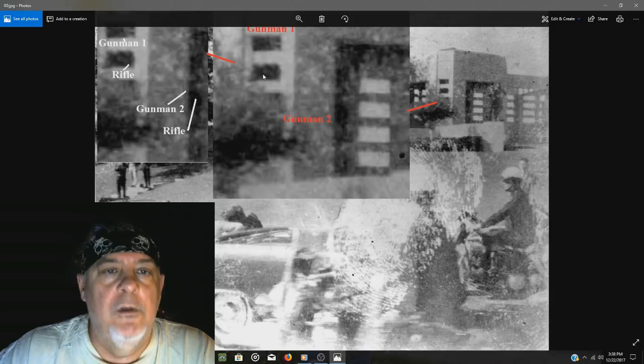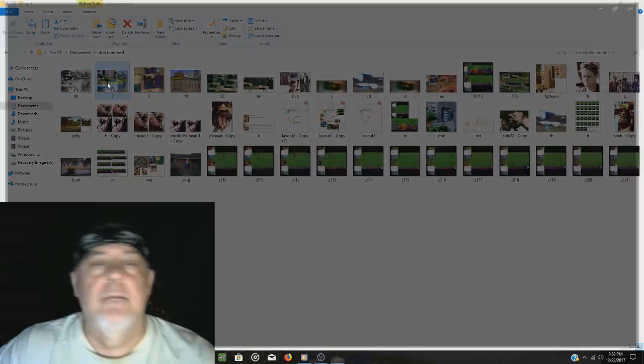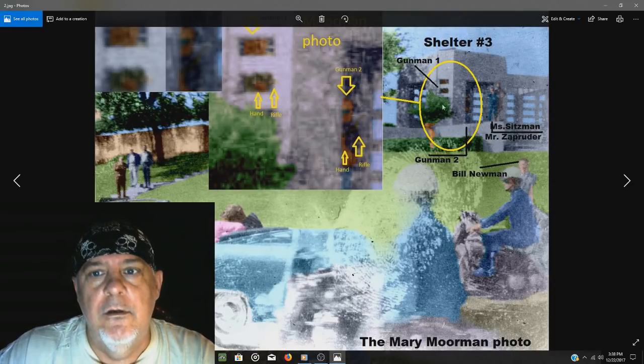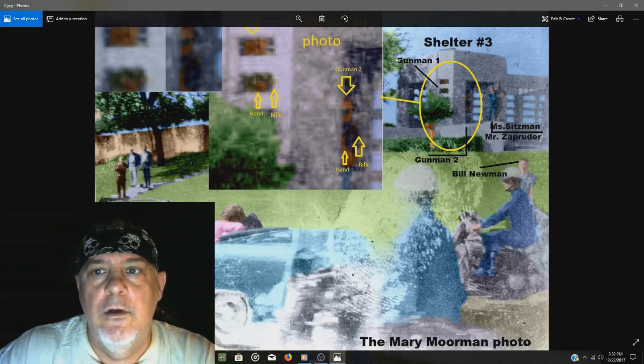In window number 3, the third window from the bottom up, the rifle is sticking out. I colorized this image to get more details and show both gunmen inside the shelter. As you see here, we have one window down here, another window right here, and we see the barrel of the rifle sticking out right here. We see his hands clenching that rifle, and we see the gunman looking out of the top window, which is the 4th window, right here.